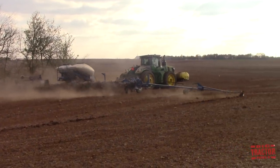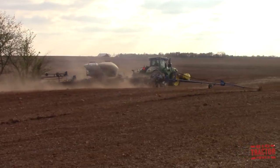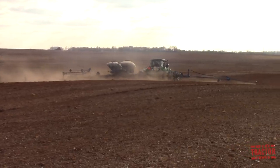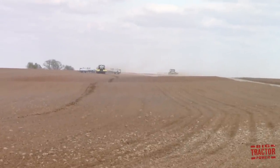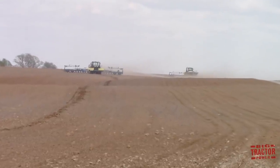GPS is very handy, but you still have on a headland trees that may have fallen down or other obstacles on the edges that you have to swerve around, and it's nice just to have that line of sight to follow on your initial passes in the field. Now we can see the second 9420R in planter following that line left by the marker arm.